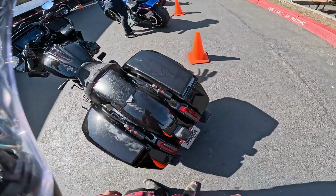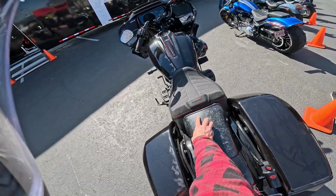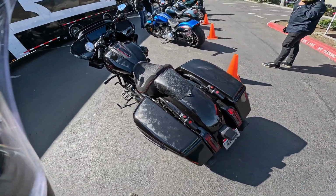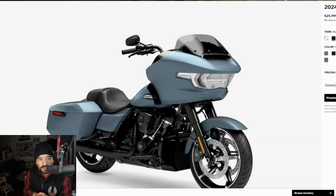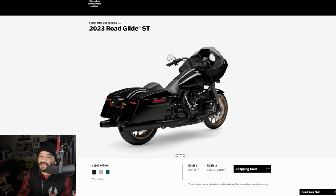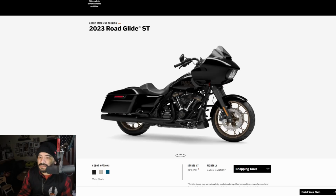But man, I really think paying MSRP or paying a little bit above MSRP, I still think this is the better option. I don't know. You guys can share your thoughts down below, let me know in the comments. What do you guys think? How much of a discount do you really need so you could still buy a 2023? Like I said, it really depends. It's really going to come down to how much of a discount.